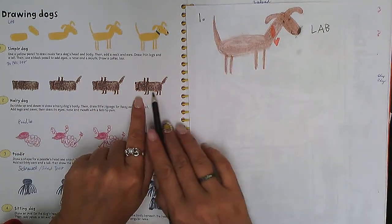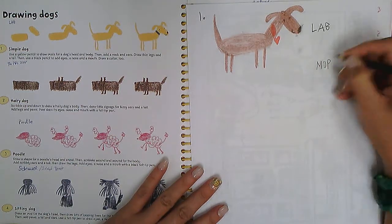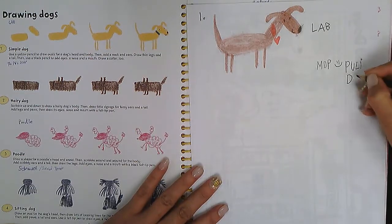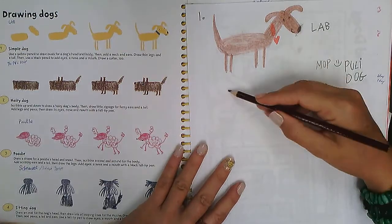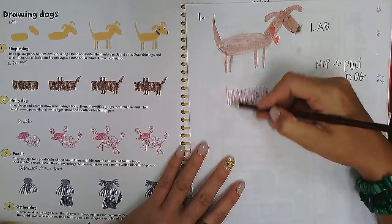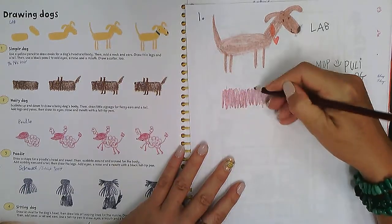Those are funny. They're so furry and they got short legs. They look like a mop a little bit. Pulley dog. Let's try him. I'm gonna switch to a different type of brown, slightly darker than that. And I'm gonna just do zigzag lines, zigzag, zigzag, over and over, ziggy-zaggy, over and over.